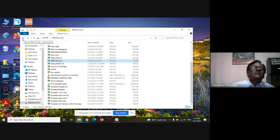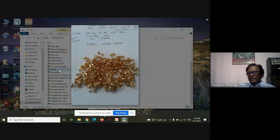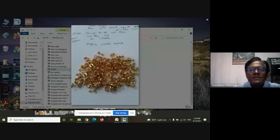There is another one when you are doing the valuation: low quality items. At the very beginning, I think I told you not to accept smaller ones in bulk. These are such items. This has been found by one person in an area, say, somewhere in Gampola. The person has advanced from that company more than 50 million by keeping this type of things. The size of the item is very, very small, 0.65 grams.